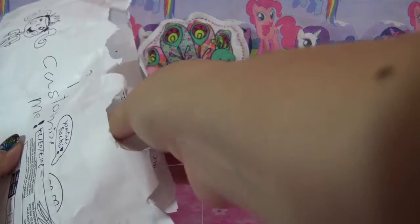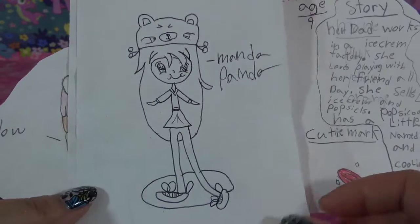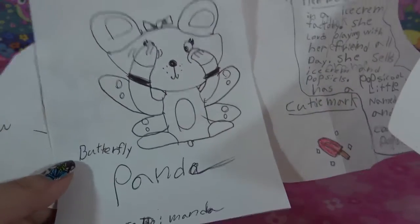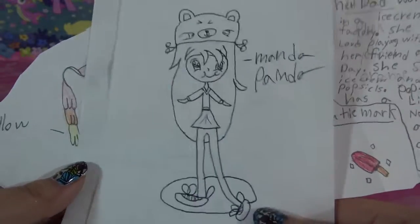Ileana in Canada sent in this envelope. It looks like there's some blind bags in here. And inside, she sent these adorable drawings. So here's a Manda Panda drawing with a little girl wearing a panda hat. Those are my favorite. And a little drawing of a panda butterfly. Super adorable. I'm gonna put these up on my fan art wall.